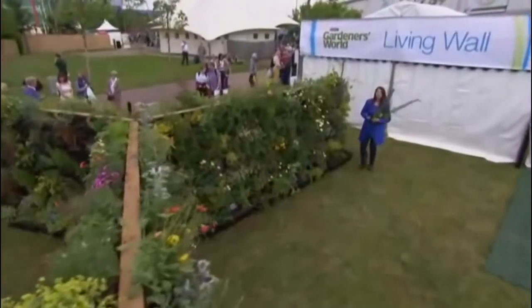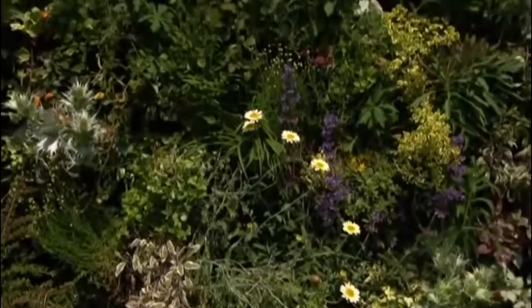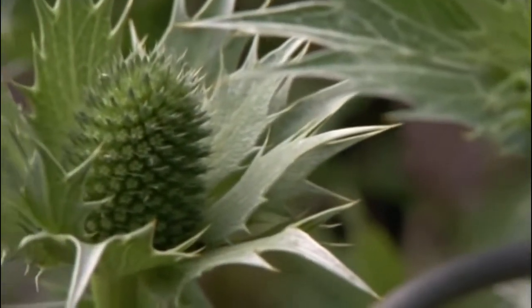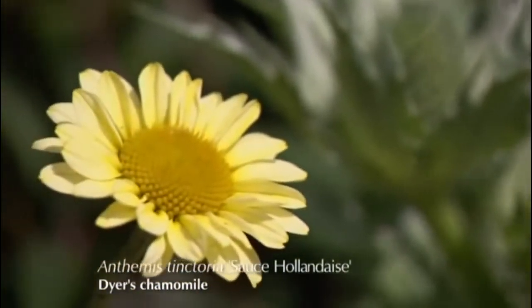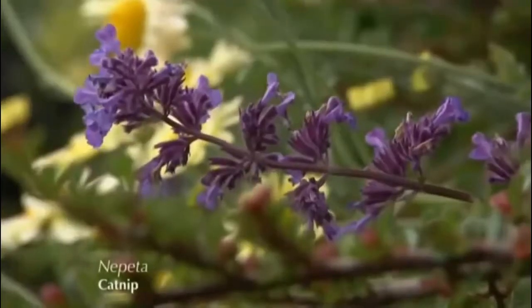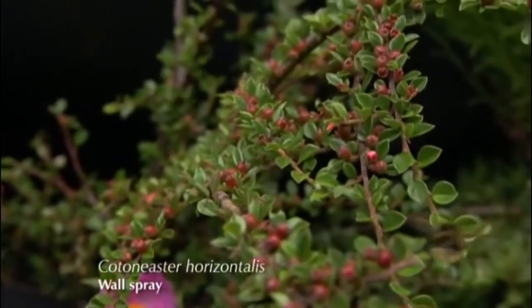Well, I've been given responsibility for the side of the wall which has plants selected to attract wildlife, and how beautiful they are. This is definitely the best side. The trick really is to go for a variety of different flower shapes, things like this lovely open daisy of the Anthemis. That's a really good, strong sort of nectar bar, and a bee will land there and just stay there for ages. And also you would have things like the Nepeta with a tubular flower, and Cotoneaster as well. Anyone who grows it will know that this is absolutely smothered in bees.